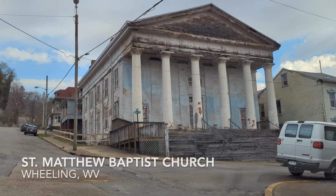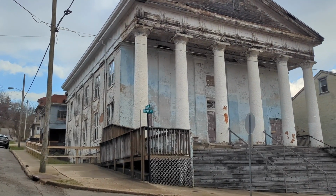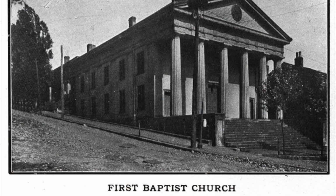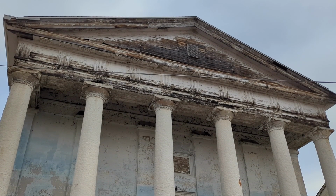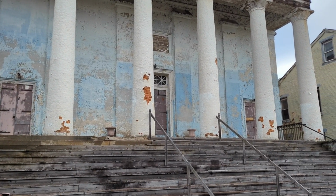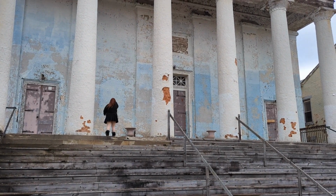I was completely fascinated by this building. Honestly, I thought at first glance that it was an old Masonic temple, but it turns out it's actually the first Baptist church that they had here in Wheeling. And here's an old lithograph of it, and it's a huge building. Super impressive. When you stand in front of it, you're looking at some serious history. It's a really impressive building. I had to go take a look though.